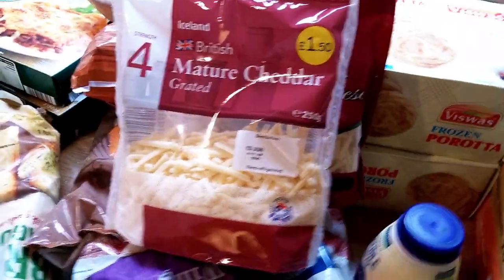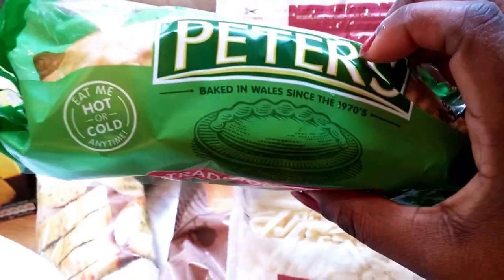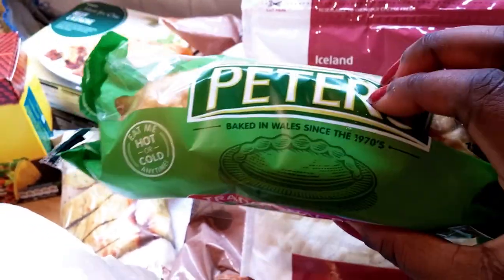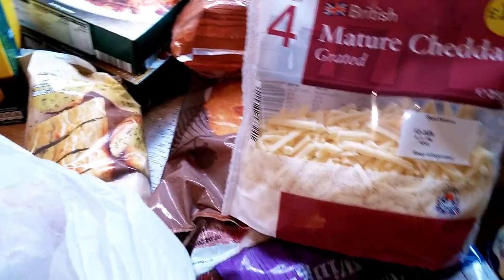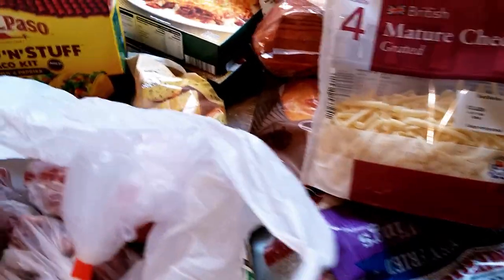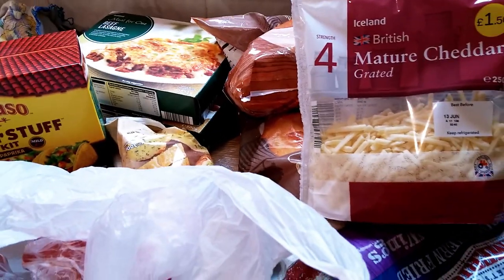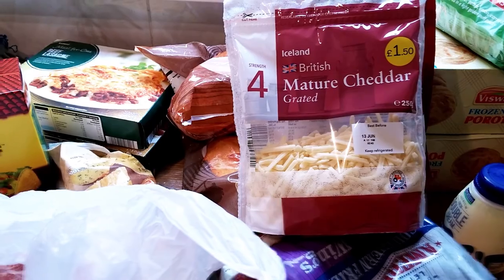Oh, and I also forgot to show you this, guys. This right here is a Cornish pasty. It's the best thing in the world. This thing is the best pasty ever. If you haven't tried them, you've got to try them because they're so good. So yeah, guys, that's my entire haul and what I bought. The other things, I've opened them, so I'm not even going to go into that. But that's everything, and I'll pack it back into the fridge and freezer now.